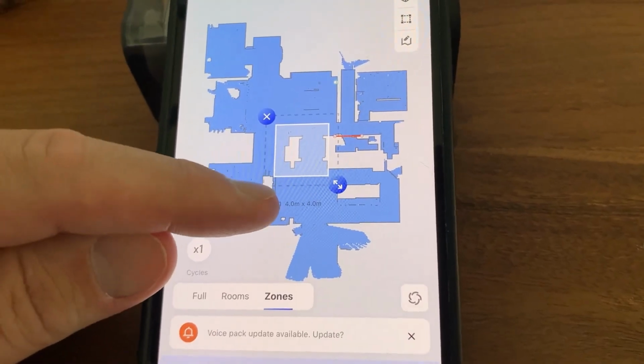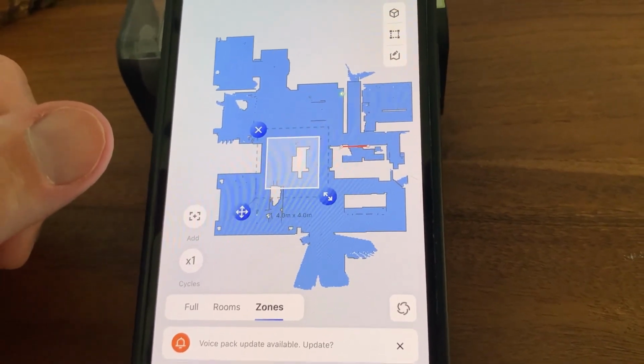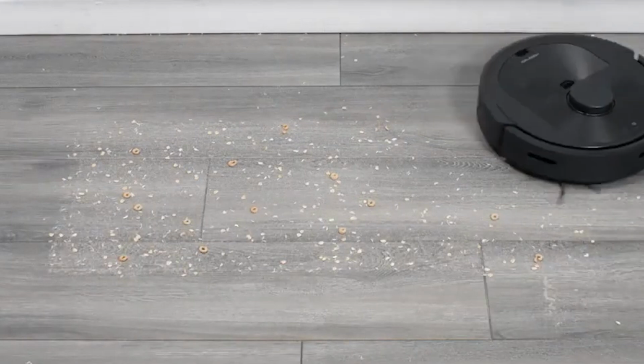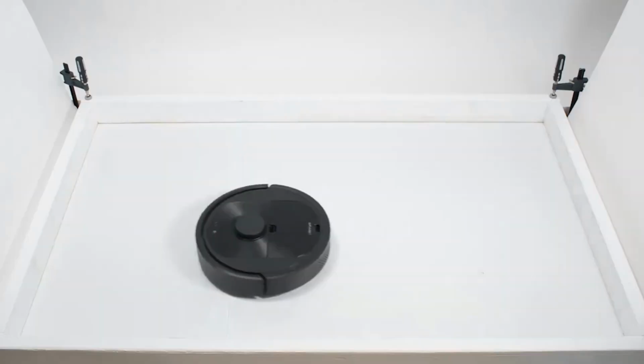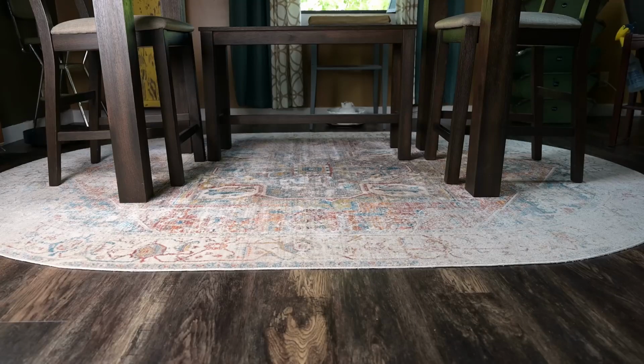You can even add furniture and floor materials to recreate your home virtually, allowing for more precise cleaning. The vacuum features a robust 2,700 pascals maximum suction power that effortlessly lifts debris and pet hair from floors, deep within carpets. This power ensures thorough cleaning throughout your home.